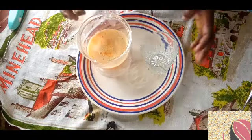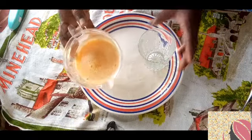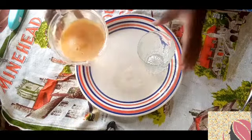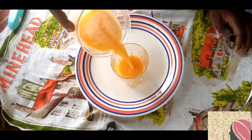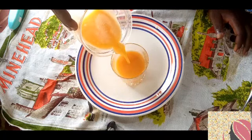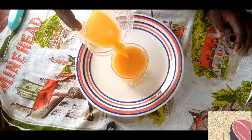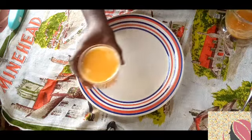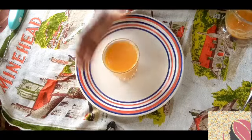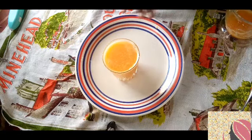So guys, as you can see, that's what I got from my juice. So I'm going to transfer it. All I have to do is allow this to sit in the fridge for quite some time, then I'll take it.